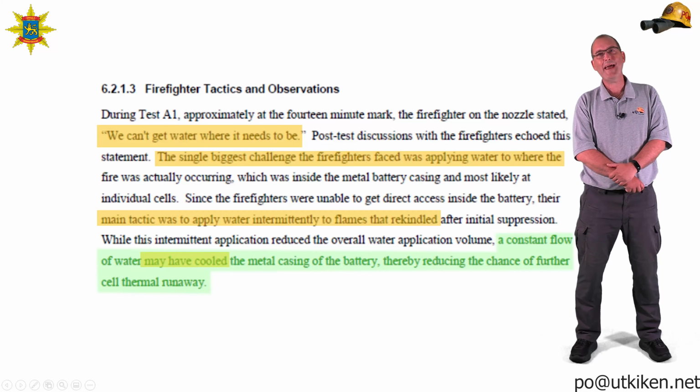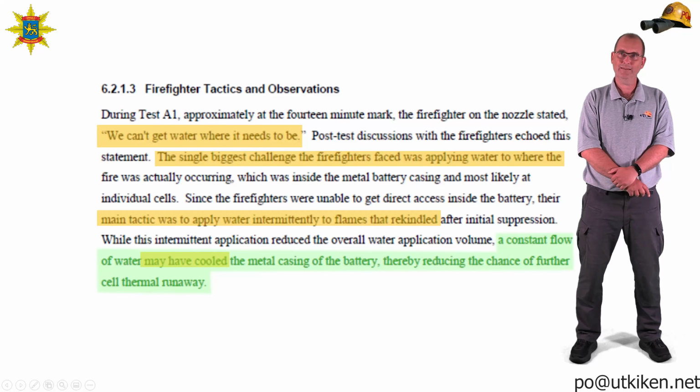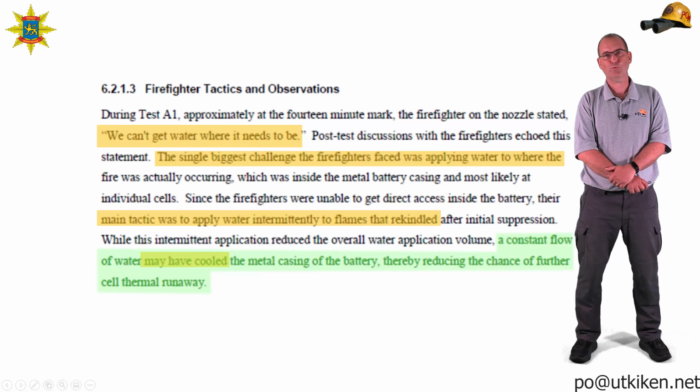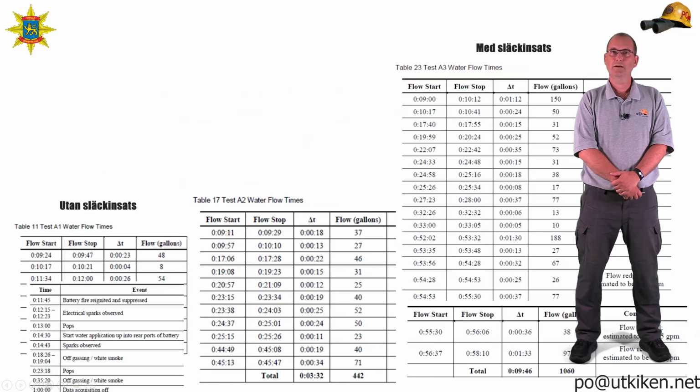Note the "may have" in this sentence. They didn't say it worked. And what we know today, like 7 years after this, is that it doesn't work. Cooling the outside of the battery casing could be useful in some cases, but not for preventing thermal runaway.